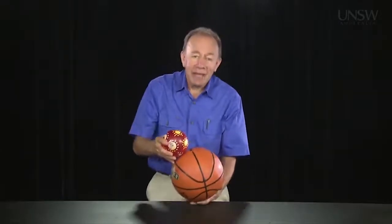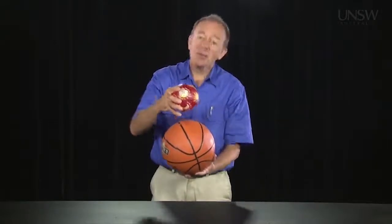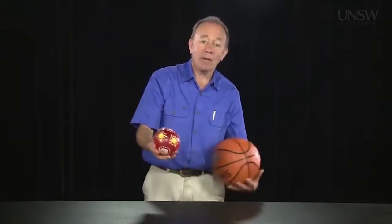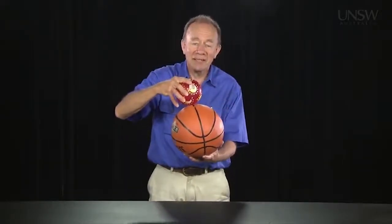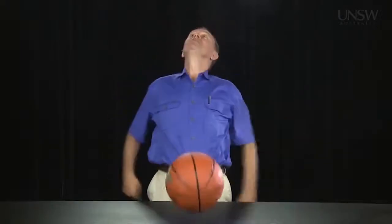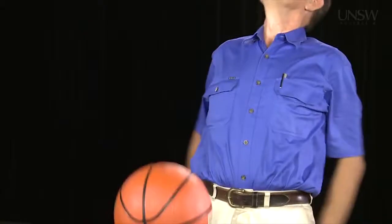So, the heavy ball bounces up and meets the light ball coming down. Well, you know what's going to happen. What happens when a light ball strikes a heavy bat going in the opposite direction? But let's see. So, why is that important to spaceflight?